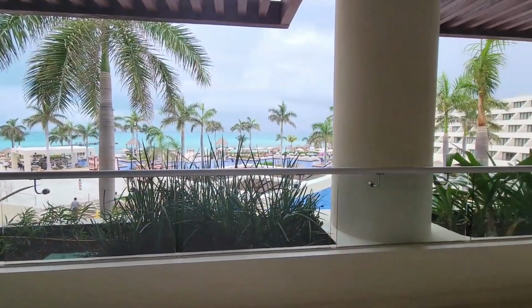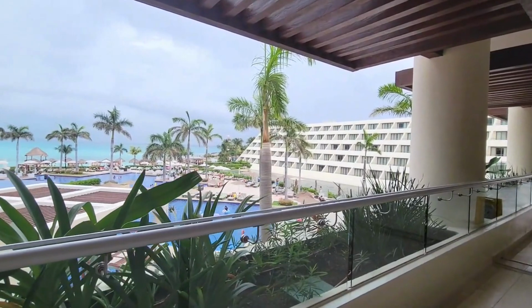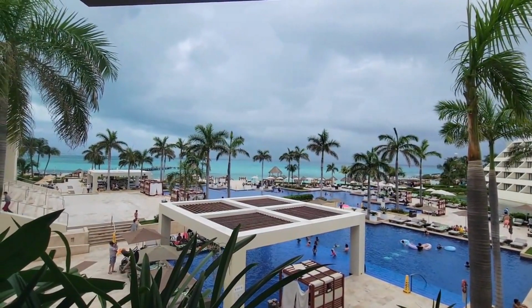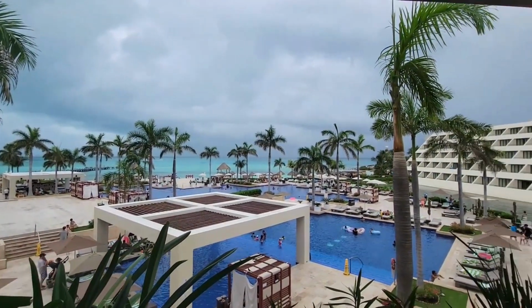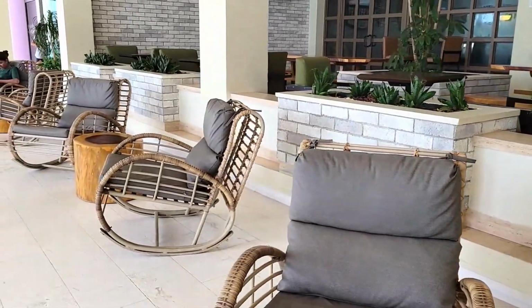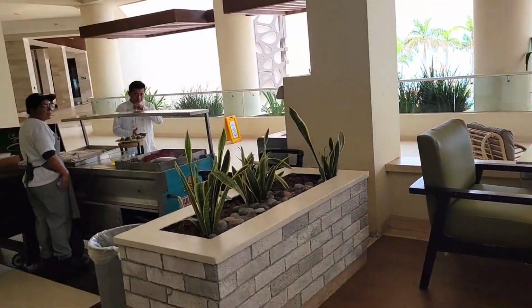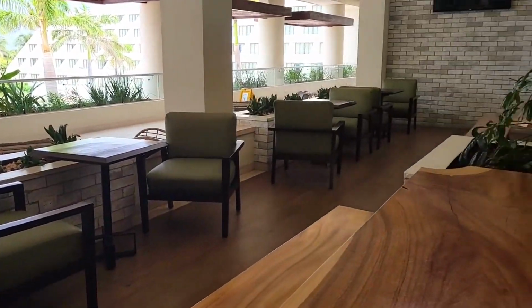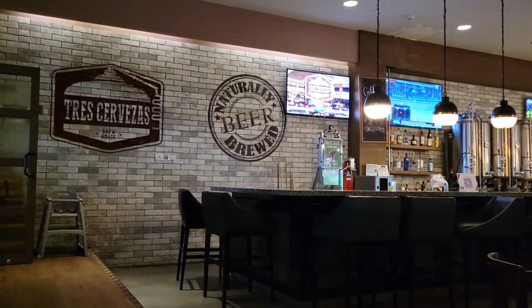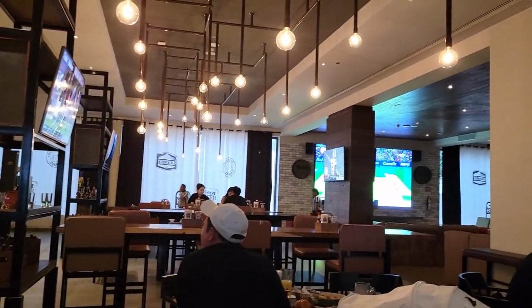We're done eating lunch and we've decided to walk, so we could burn some calories and enjoy this amazing view as well. This is Tres Cerveza. This bar is good for sports, pool games, and live music at night. We had a shot of tequila from this bar and it was so good.